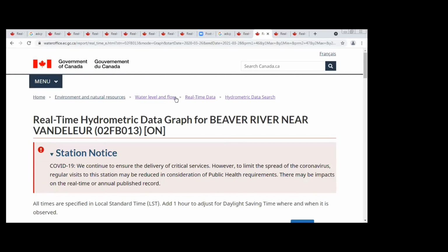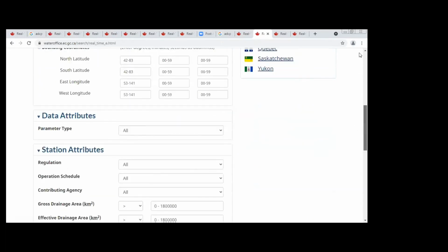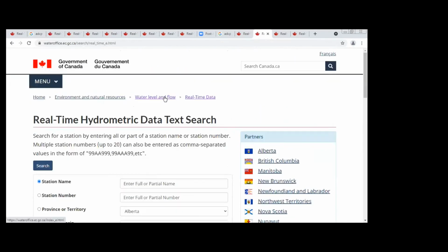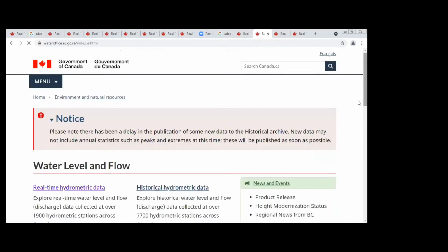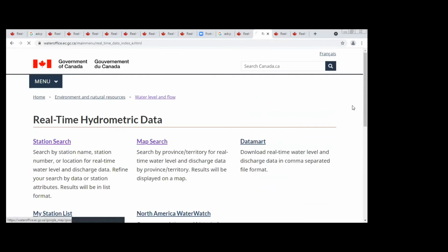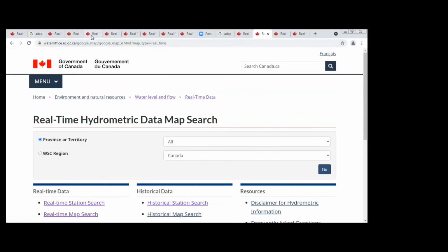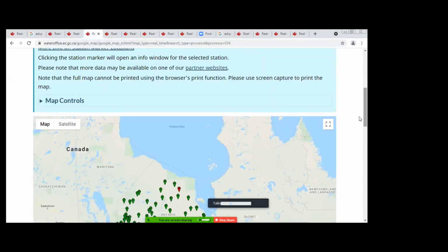I'm gonna pop back out to data for a minute and hopefully it's going to let me back into map. Okay, it's okay. I've got one here.